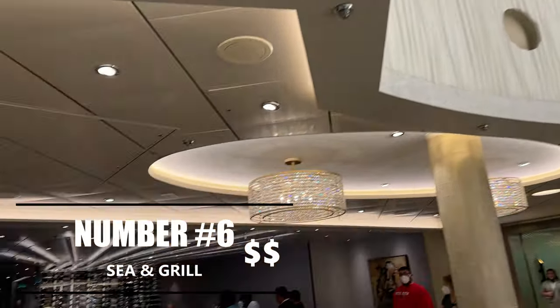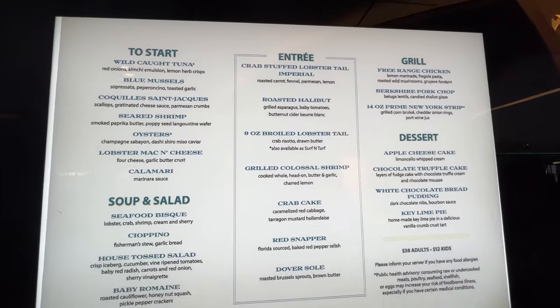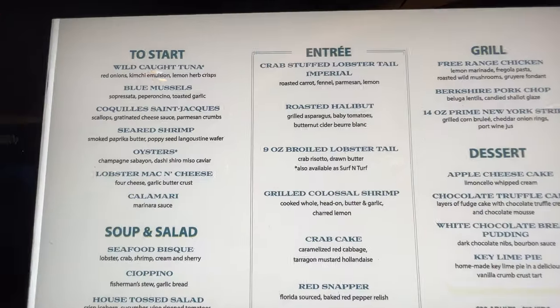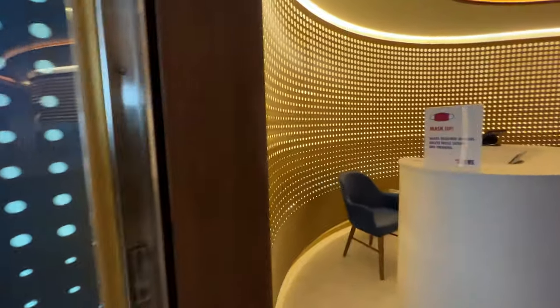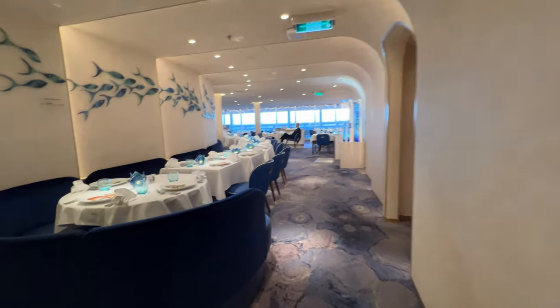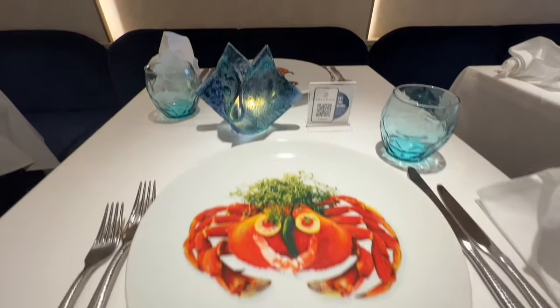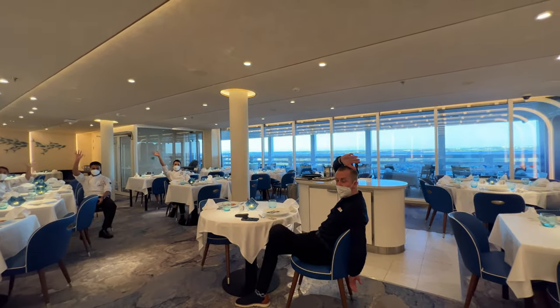But number 6, that's right, the Sea and Grill. This place, there is a charge. But the menu is fantastic. If you love seafood and you want to go upscale and pay a little extra money, this is the place to do it. And really classy joint, fresh fish. You've got lobster and crab and all kinds of great seafood there, no question about it. Here's a look at the restaurant. Really cool decor, and a great place to go and have some chow, and great service there, no question about it.